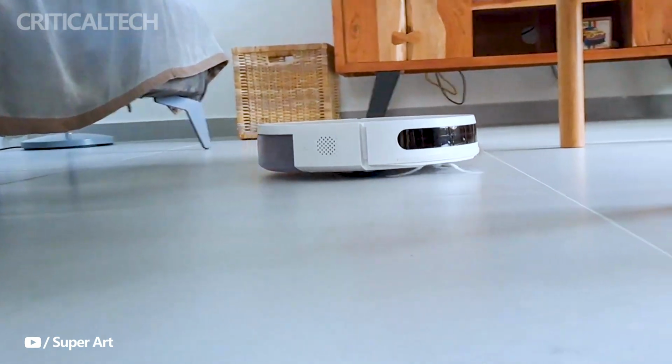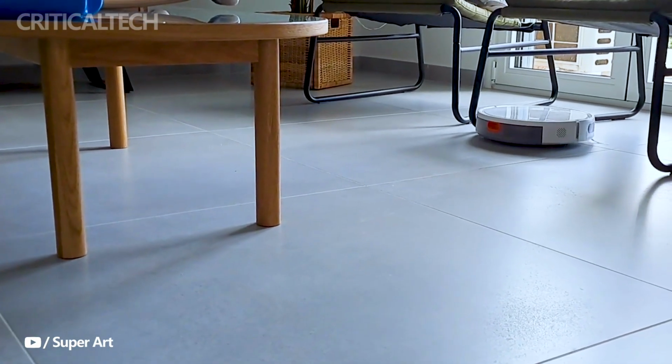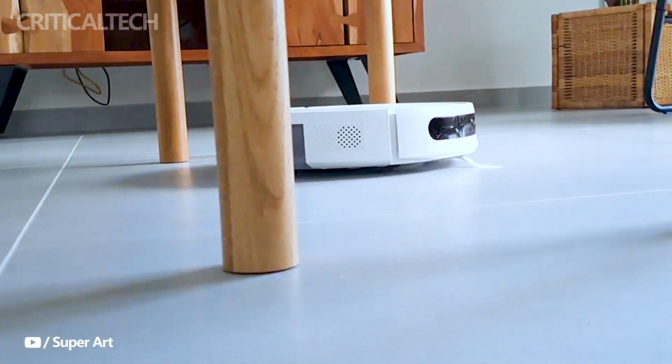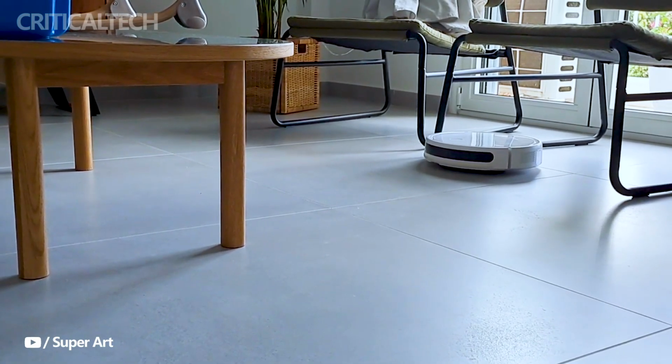Xiaomi has once again taken a leap into the world of smart home technology, with the unveiling of its latest innovation, the Xiaomi Robot Vacuum E10C. This remarkable robot vacuum is set to make household cleaning more efficient and convenient than ever before.